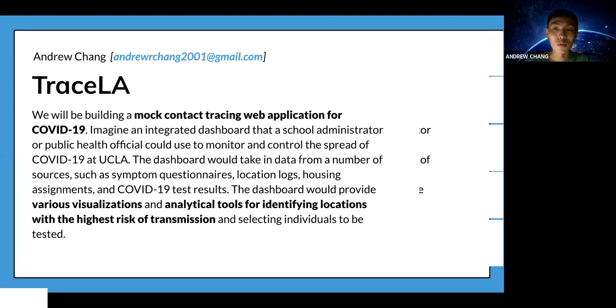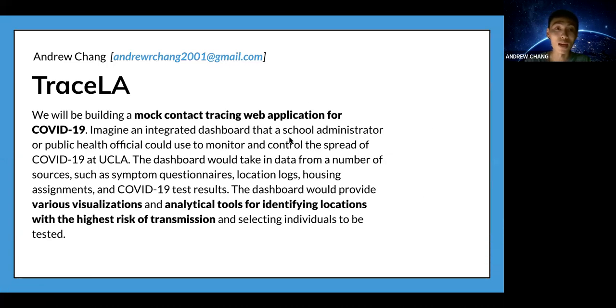This dashboard would be able to take input from a number of data sources, such as symptom questionnaires, location logs, housing assignments, etc. And the output would be various visualizations and analytical tools that could accomplish a few things. Number one, it could help identify individuals with the highest risk of transmitting COVID-19 and help select individuals to be tested. So why is this project unique?